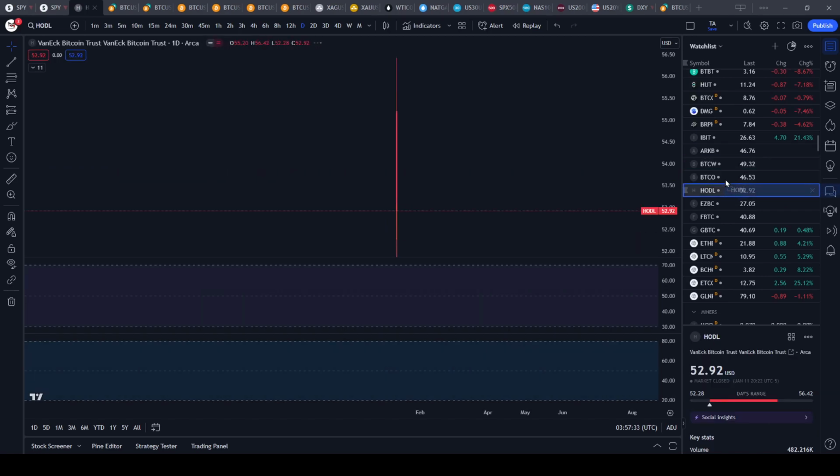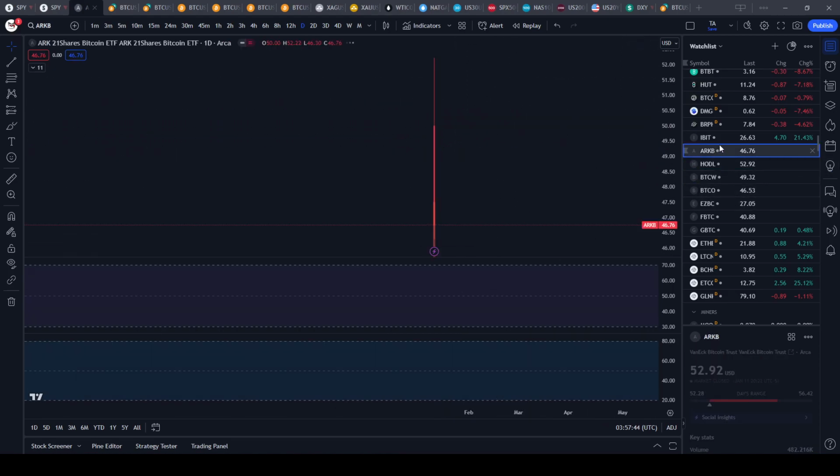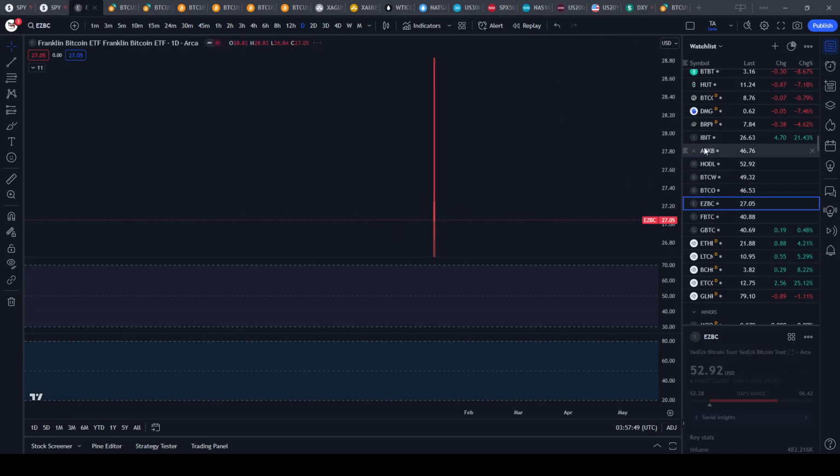We have the HODL one. It's actually kind of a funny name, because I didn't think that they would be able to get a ticker like that. But HODL is the VanEck Bitcoin Trust, and I mean, they all ended in the red today. So they all gapped open, and it was just pure selling throughout the day.